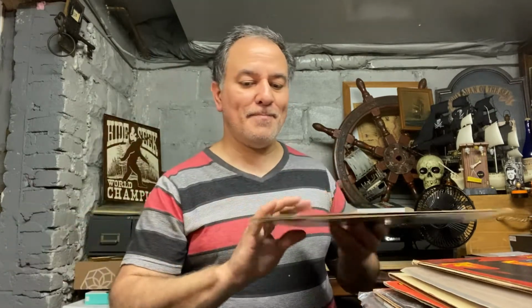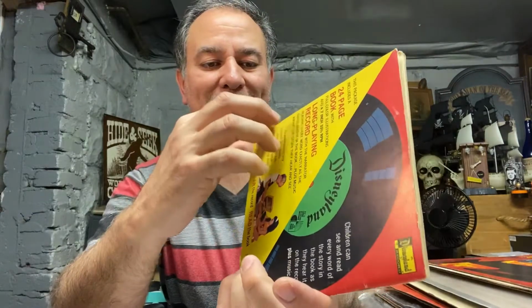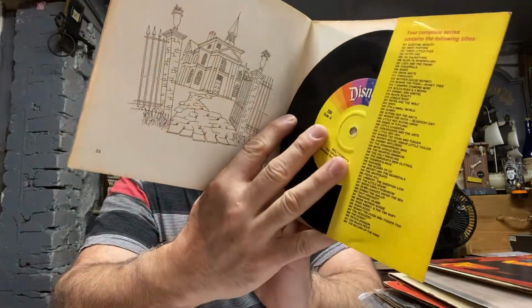And I bought them sealed, never opened. I have about 4 of those. I got the one that's a white cover sealed. I got 2, one of them is sealed with that special edition I told you. And then I also got about 3 of the smaller, same thing, the Haunted Mansion, but it's a book, and then it has the record in the back, right? This one's due about $30, $40 on eBay.